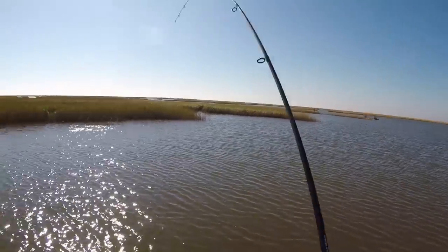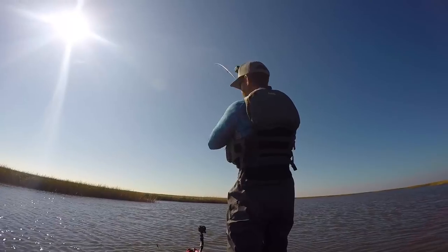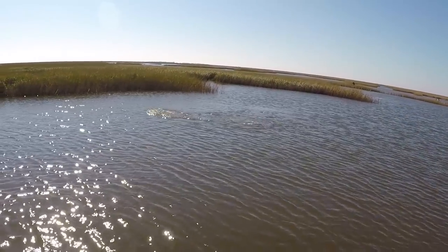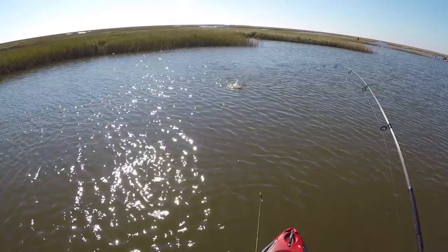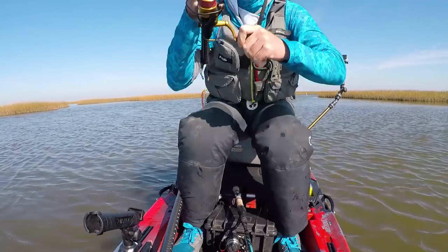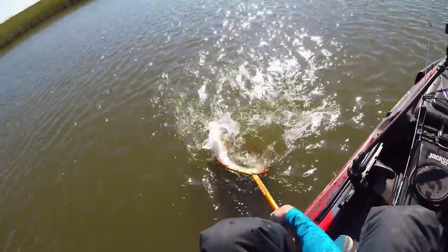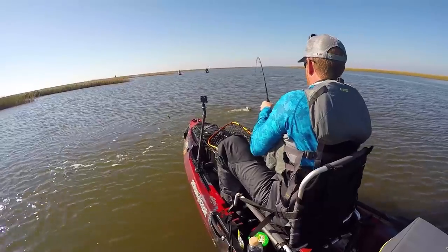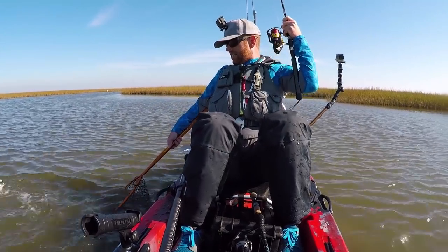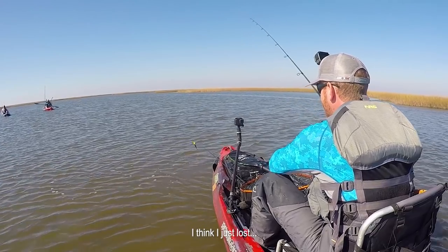Fish on. Feels like a pretty good one. Fish on, nice redfish, nice redfish. Oh yeah. Nice red. Yep, solid red. Oh yeah. Ooh. Solid fish. Yeah. Nice. Woohoo. That's what I'm talking about.